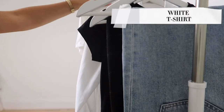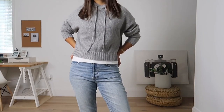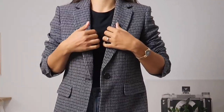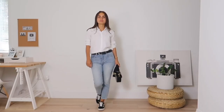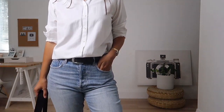Item 5 is basic white tee. I've chosen a loose fit to layer it underneath all sweaters. Also, I've included a black t-shirt, but this one is more fitted. Now a basic of basics, a white button-down. Such a great piece that acts very similar to white tee but has a more structured look.